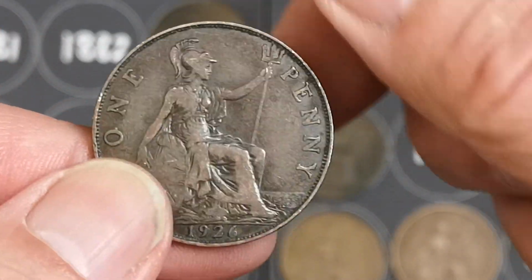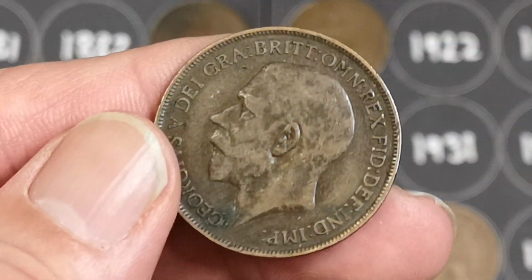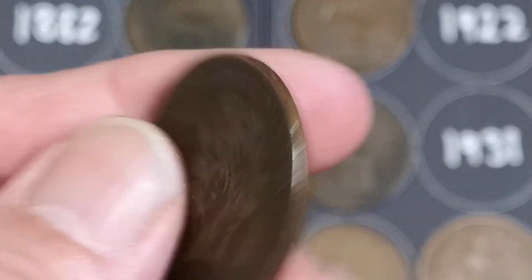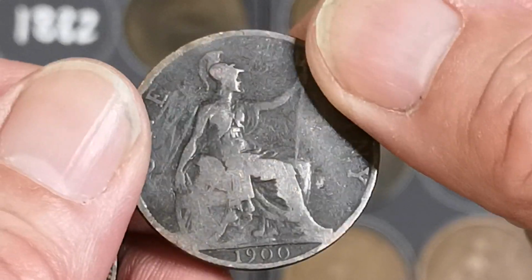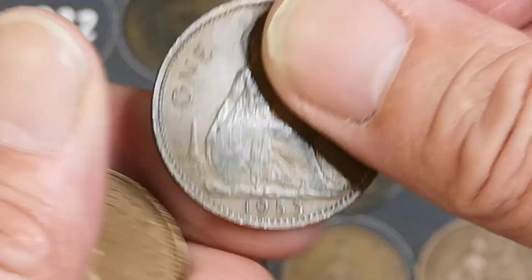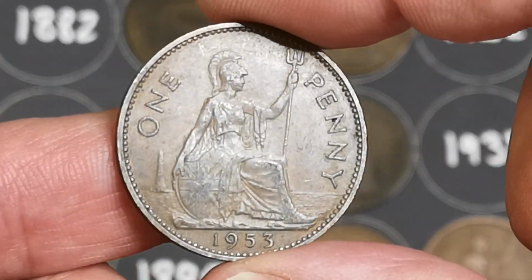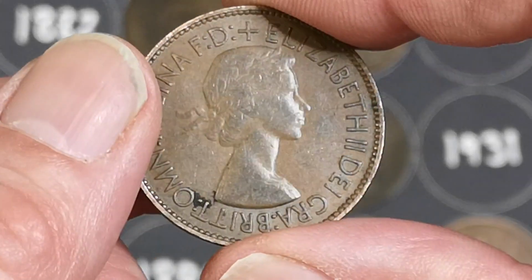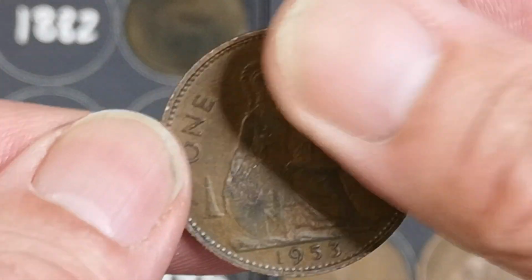There's a 1931. 1926, we're looking for the modified effigy of this one. Now I'll explain that later on. I have in the last series explained that, but that's not one, that's a standard one. We'll come back to that in a later video. 1900. There's 1953. Now that is a scarce one. Not rare, but scarce. Did not expect to find one of those. That's good. I'll mark on there, but that's a good find.